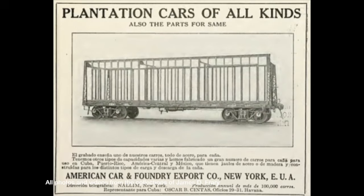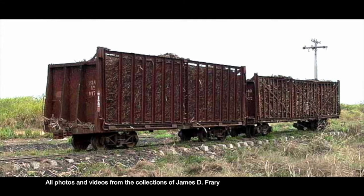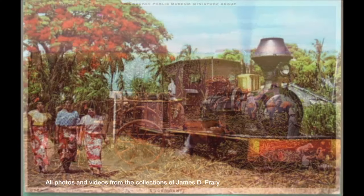But in most of the rest of the world, sugarcane is still the world's largest cash crop. It's grown and harvested in more than 90 countries, with a worldwide harvest of 1.5 billion tons annually. Brazil is the largest producer of sugarcane in the world. The next five major producers are India, China, Thailand, Pakistan, and Mexico, all semi-tropical countries.